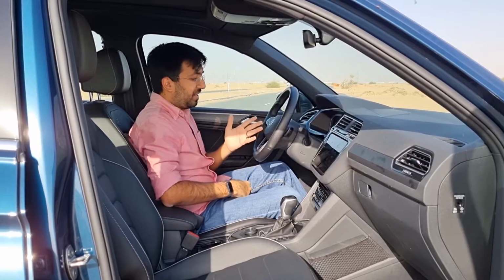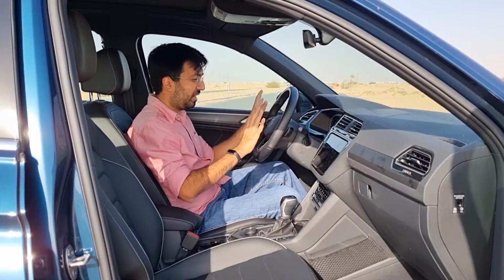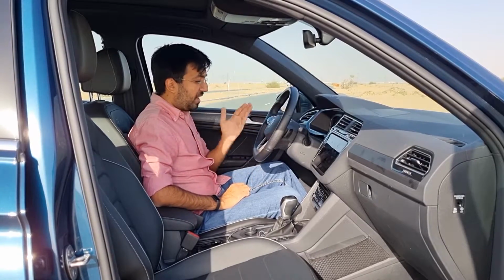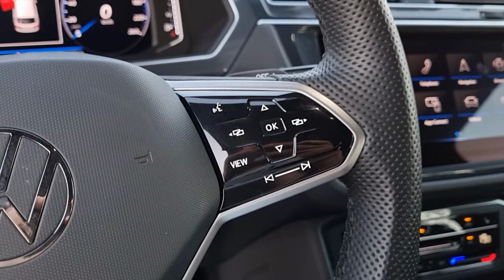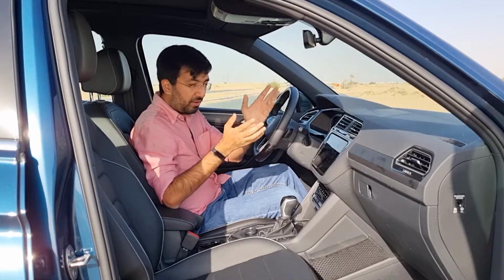Then yeah, you get touch buttons on both the sides, and the thing is, it's a little distracting, and most of the times it's accidental touch which I have ended up with using these buttons, because you still have to take your eyes down to see these buttons. So on the right side you would find the buttons to change all the information on the driver's display, then your communication control, the view button, and also the button at the bottom to change the tracks for the media controls.